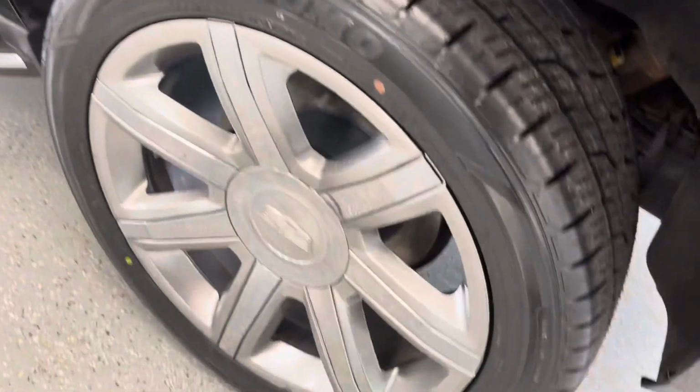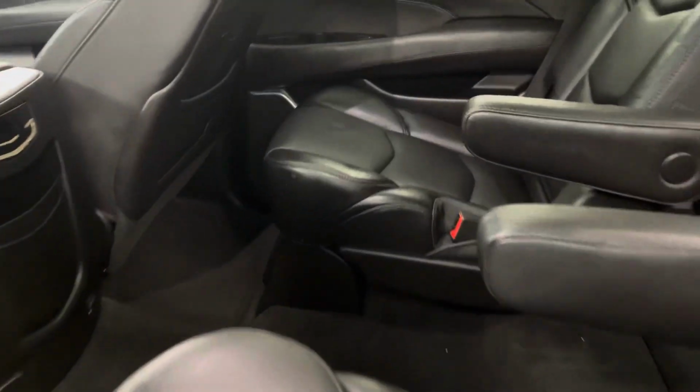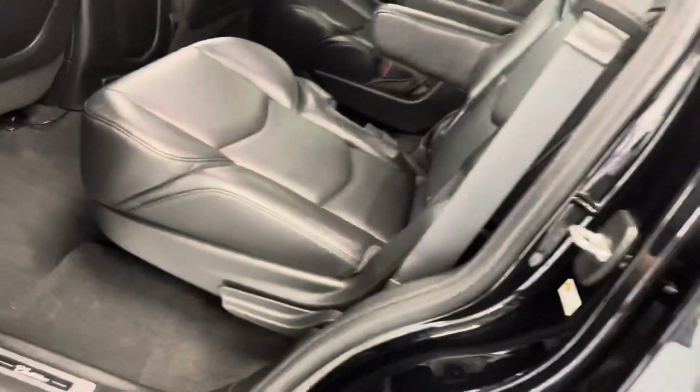Again, all the wheels and tires match, and they're in excellent shape. And it's a very clean vehicle, very clean interior, no rips, tears, stains, or odors. It smells pleasant in here, so I do not believe that the previous owner was a smoker of any kind.